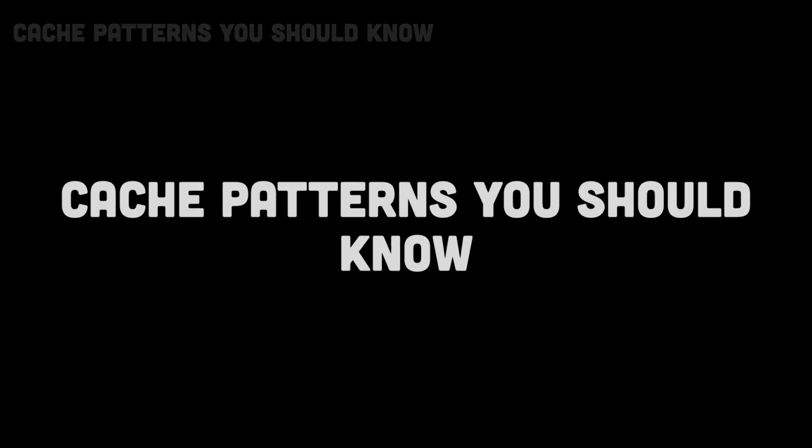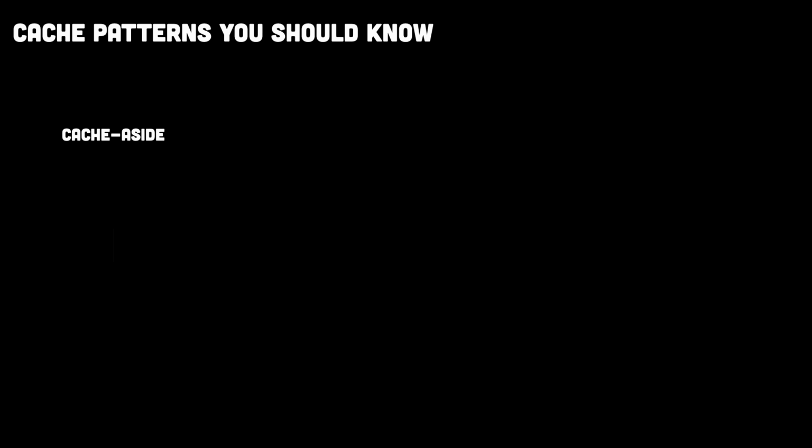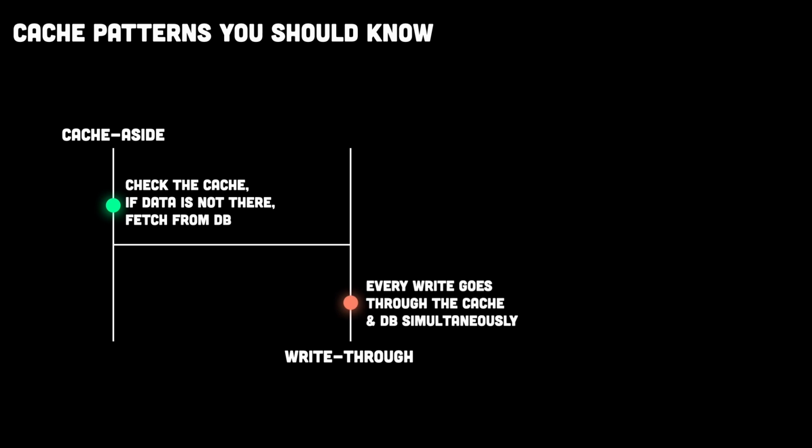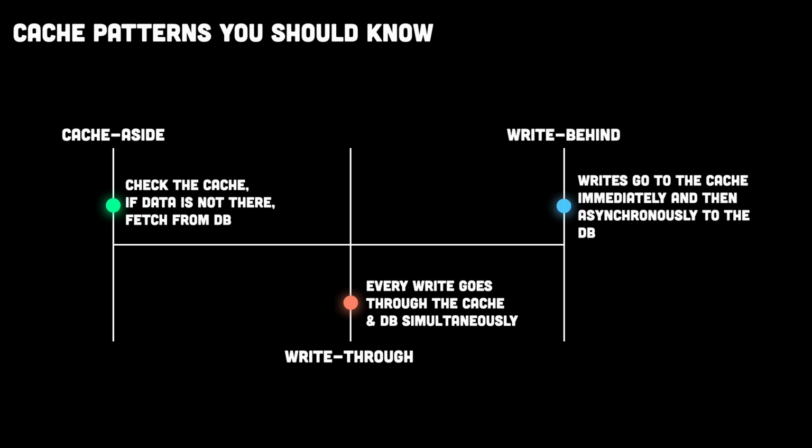Now, there are some cache patterns you should know, and here are 3 caching patterns every engineer should know. Number 1 is cache aside, which is where the app checks the cache first. If it's not there, then you fetch from the DB, then cache the result. This is popular and simple. Then there's write through, which is where every write goes through the cache and the DB simultaneously. This is easy to keep in sync, but adds write latency. Then there's write behind, where writes go to the cache immediately and then asynchronously to the DB. This is fast, but there is risk of data loss if not handled well.